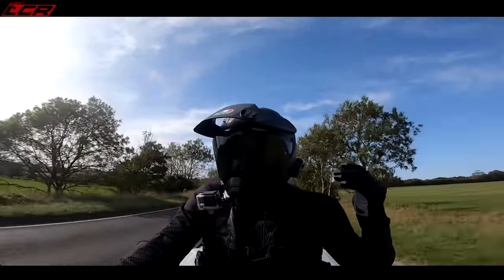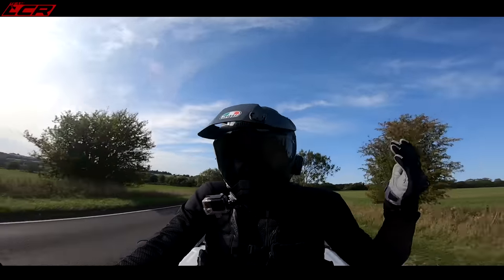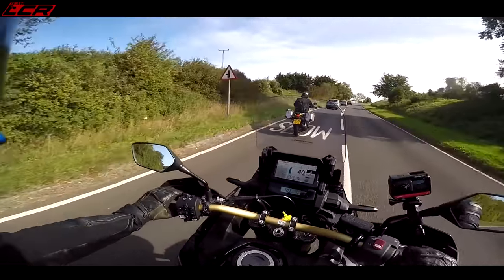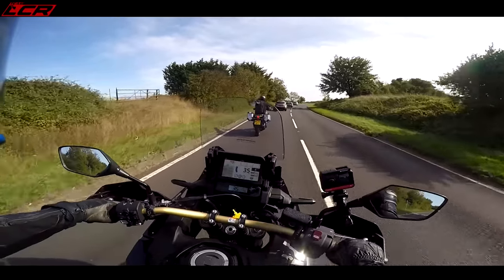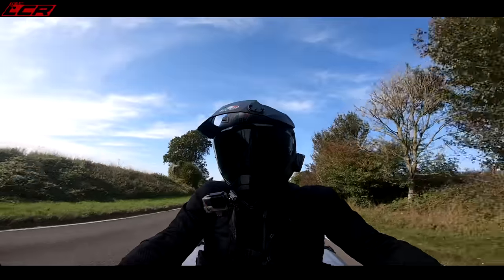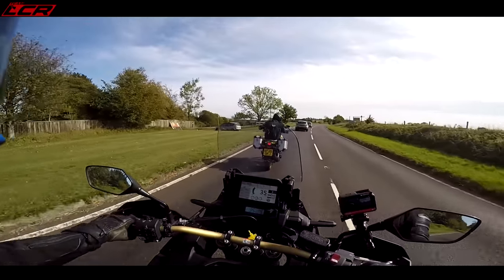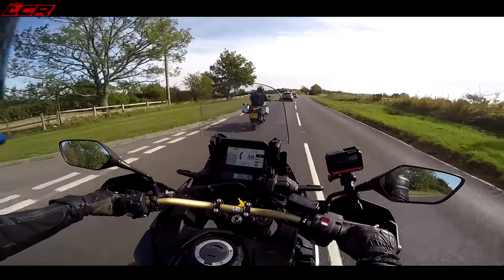Like the heated grips on there. Turning the heated grips on, you have to use both sides of the controls to get them going and change the temperature, which is quite complicated, isn't it? It's a bit like launching a nuclear missile. And bearing in mind, by the time you turn them on, your hands are frozen, so your fingers don't work. You don't need it.